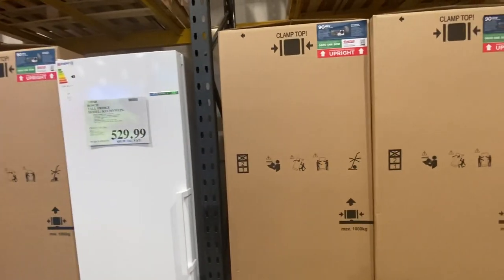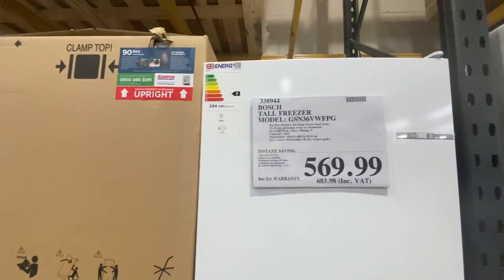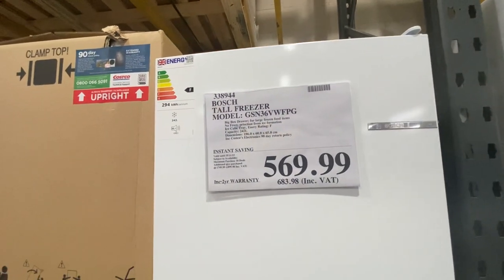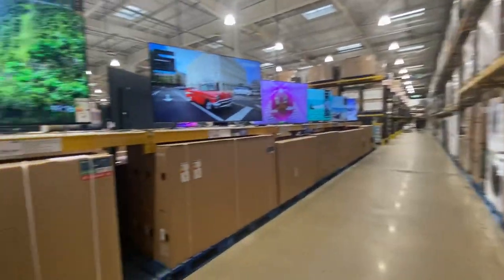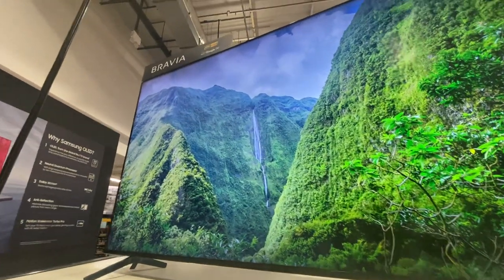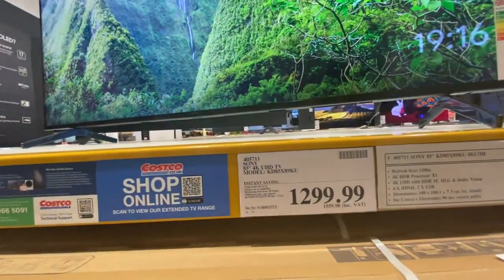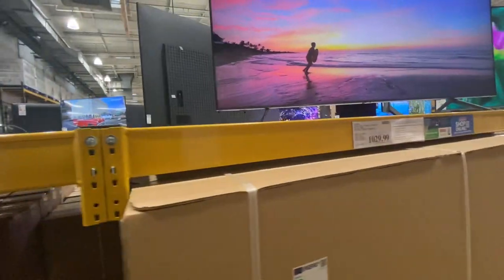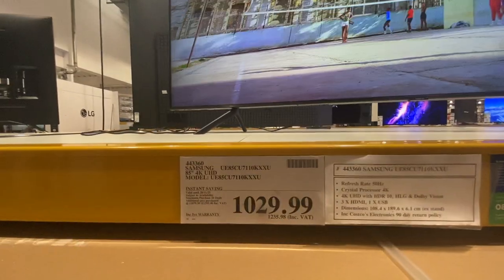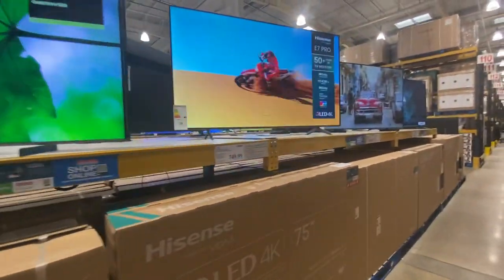They also have fridges, massive fridges, big ones, different mix. This one is Bosch, it's $569. Okay, we have also Bravia brand. Wow, Bravia brand, and this one is $1,299. This one is Samsung, $1,299.